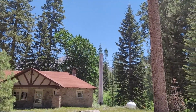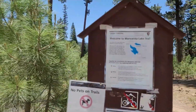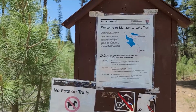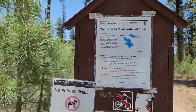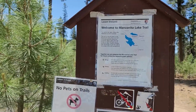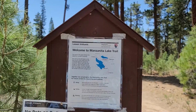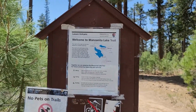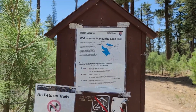Next clip. Manzanita Lake. Take a right. Right. Okay. Counterclockwise. Look, so this way, actually. So yeah, it goes to the right first. Ah, so you can actually cut short and then go around if you don't want to walk the whole thing.